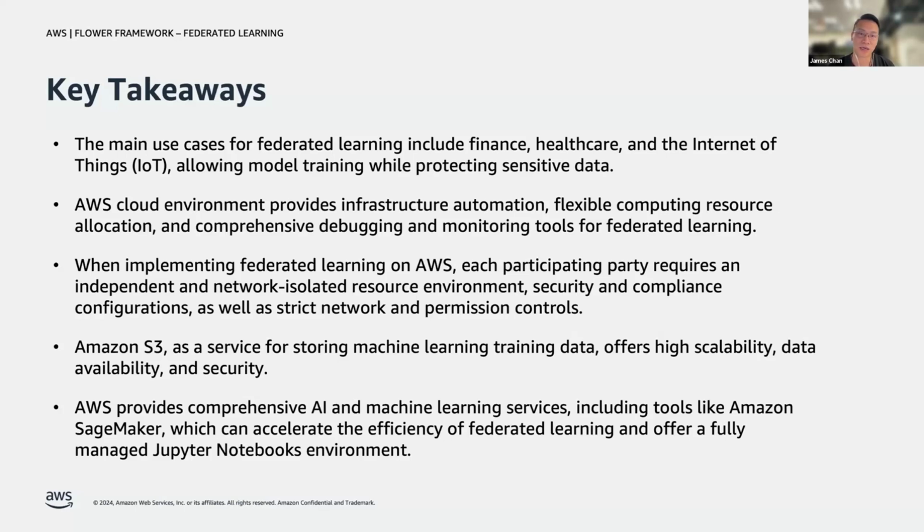So when you implement federated learning on AWS, each participant requires a unique, independent, and network isolated resource environment. It should be equipped with strict security and compliance configurations, as well as network and permission control, and Amazon S3 as a storage service for machine learning training data.